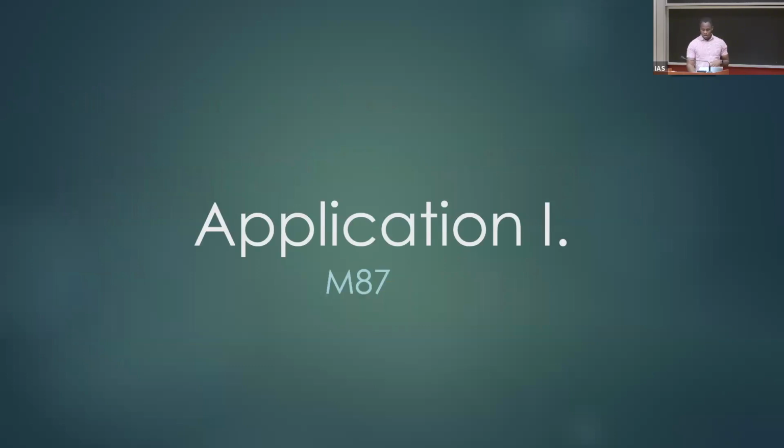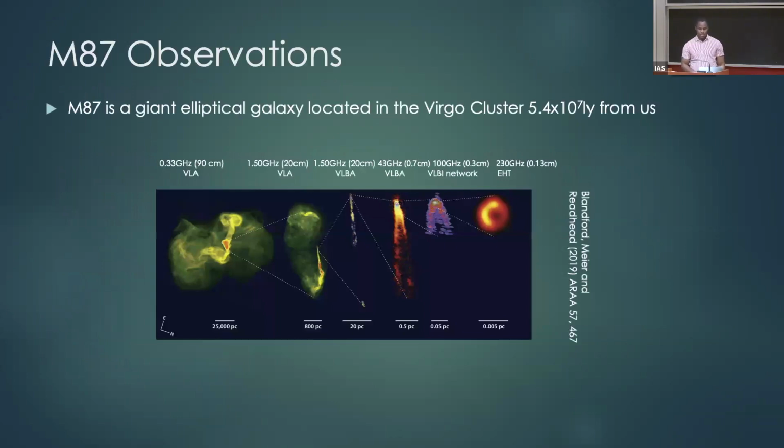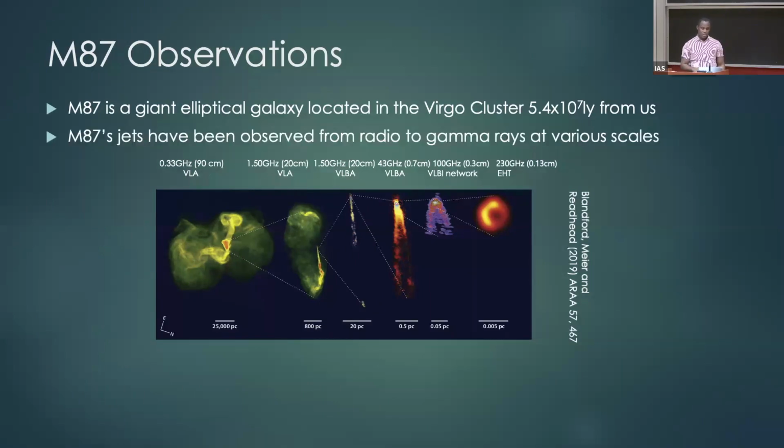So we are now going to turn to our first application, which is M87. And this is a prototypical jet accretion black hole system with a prominent relativistic jet. And M87 is a giant elliptical galaxy that's, again, 54 million light years from us. It sources emission from radio to gamma rays. And we're going to be focusing on a few of these observations.